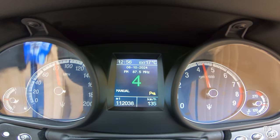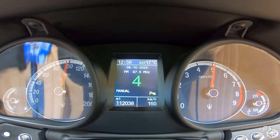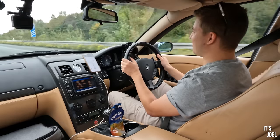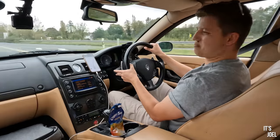Let's give it a little bit. This is going to eat the fuel up. And that's a nice steady 110 miles an hour, about 175 kilometers an hour there. That was nice. What an incredible engine this is, because not only is it pretty fast, we're finding out today as well that it's pretty efficient.